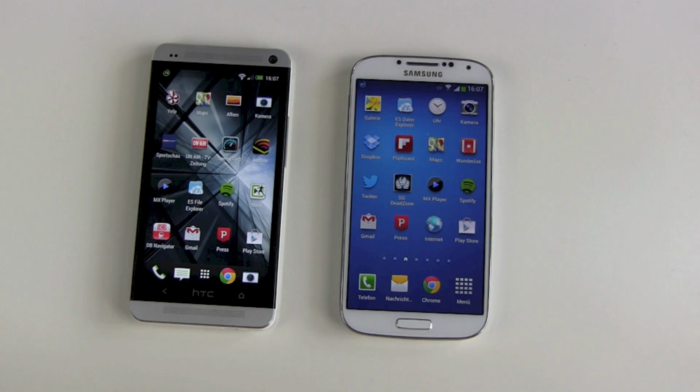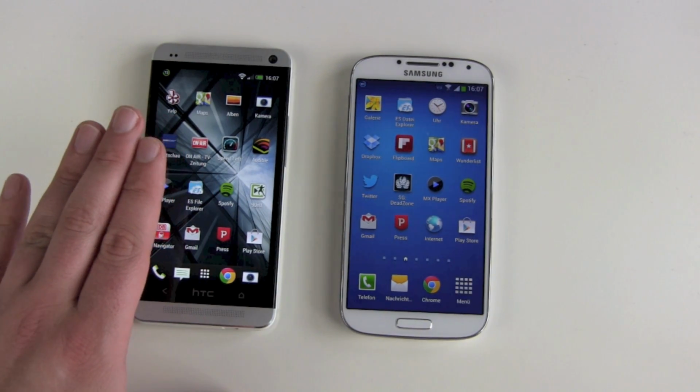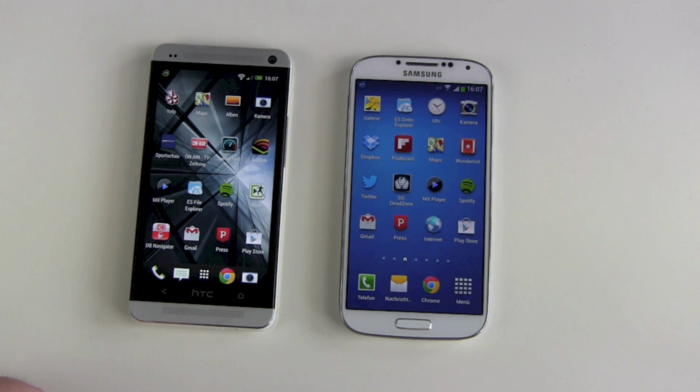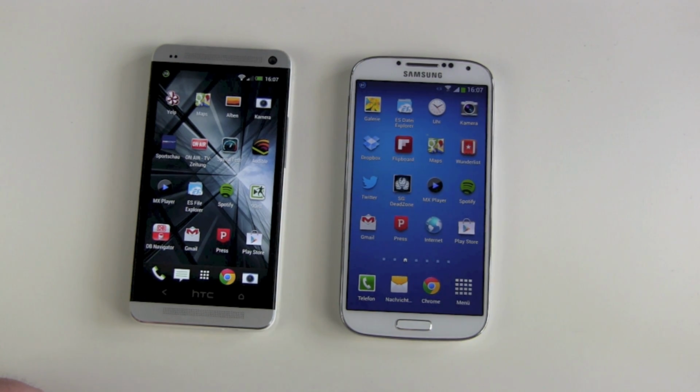What about Android updates? We only got Android 4.1.2 on the HTC One, but already Android 4.2.2 on the S4. Does this mean anything? No, because Samsung is not really a fan of bringing the newest Android version updates to their phones. Just take the S2 or S3 as an example. HTC is a little bit quicker, but you don't get any guarantee for both devices that they will get the newest Android version next year.